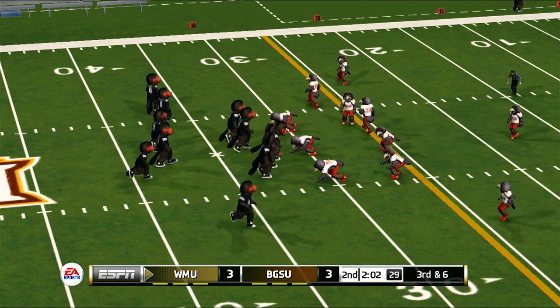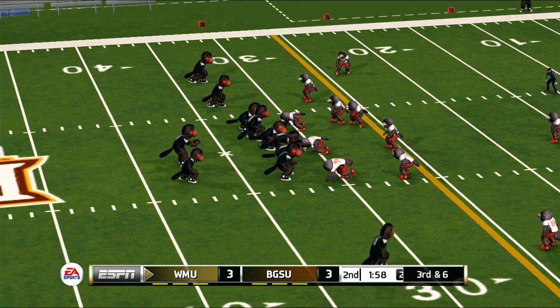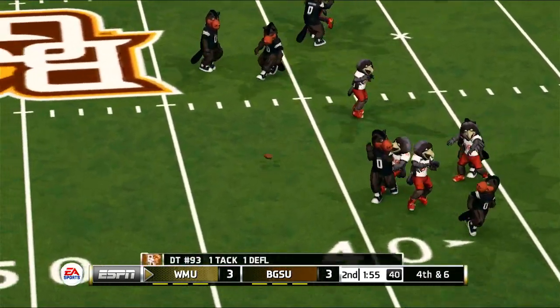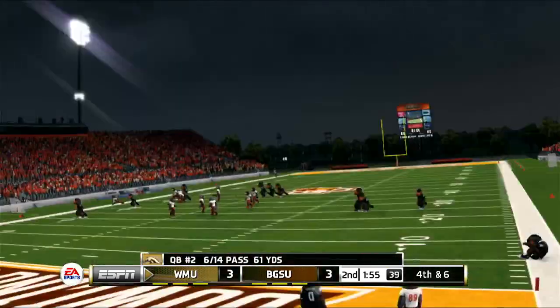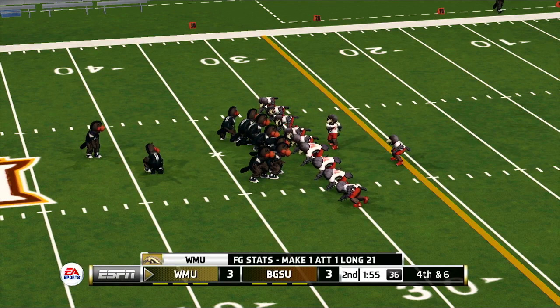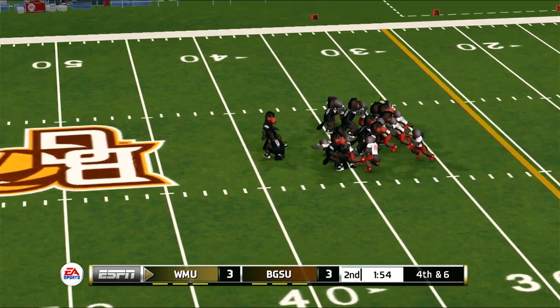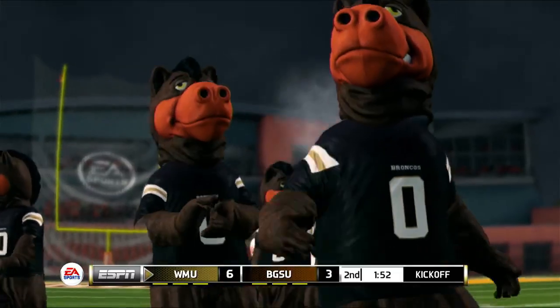Tight end, right! Three down, three down. Knocked down, incomplete. I'm not sure the quarterback saw him when he was getting ready to pass because he stuck his paw right in the passing lane. It's fourth down. They'll call on the field goal unit here for this long field goal attempt. Western Michigan could take the lead with this field goal. It's up, and he nails the long field goal.